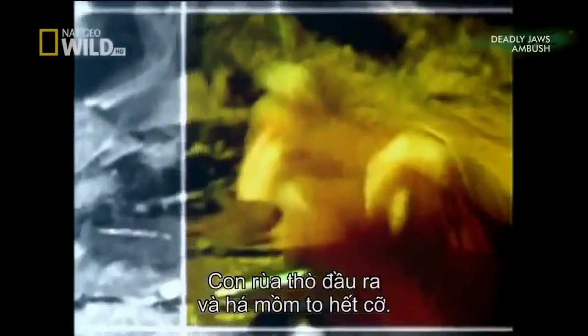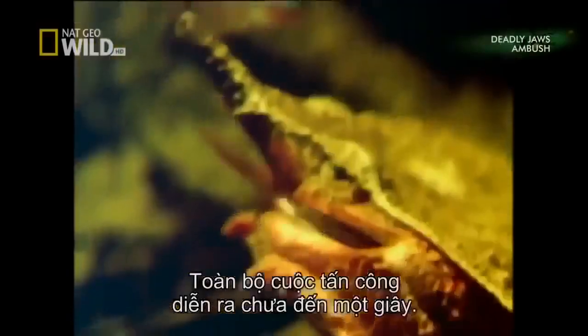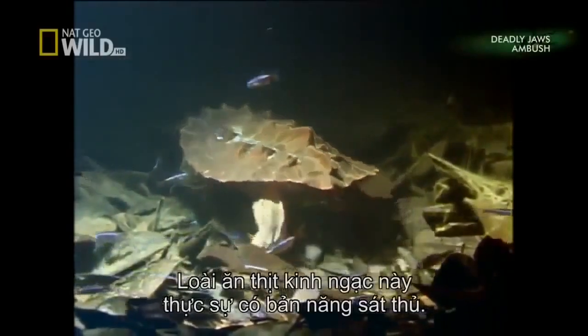The turtle thrusts out its head and opens its jaws as wide as possible. This acts like a vacuum cleaner. The prey and a large amount of water are rapidly sucked down the turtle's throat. The mata-mata snaps its mouth shut, expels the water slowly, and the tetra is swallowed whole. The entire strike takes a fraction of a second to complete. This truly astonishing predator is really built for the kill.